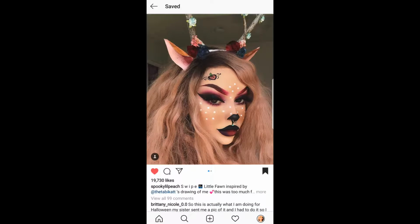But this one I really liked the original, and it's from Spooky Little Peach. Her name is Marissa, but she goes by Spooky Little Peach on Instagram, and I'm gonna show it on the screen. But it's a really cool fawn look. Like everyone was a deer 2 years ago for Halloween. But I want to be a deer now because I was never a deer when it was trendy and cute. Yeah, so let's just get into it, start getting into the makeup and get creative.